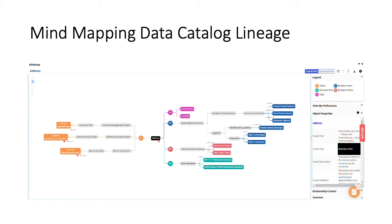It could have a meaning of a physical address on the planet, or it could be an electronic address somewhere on the internet. Below is logistics, which breaks down into facilities and locations. Facilities and locations being a postal address for an organization, let's say. There's also this concept of a ship-to purchaser and a ship-to customer.